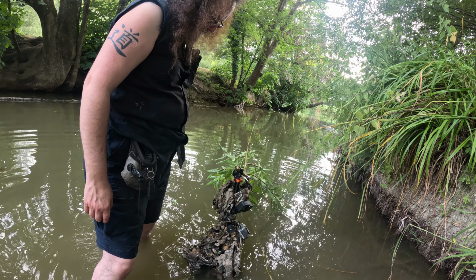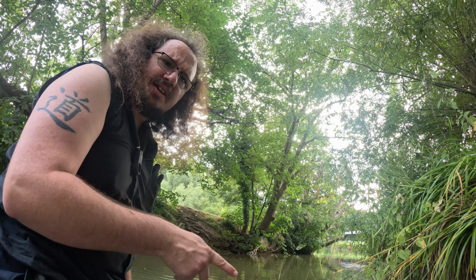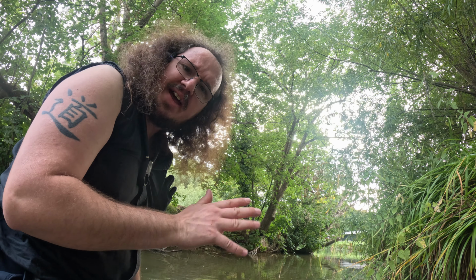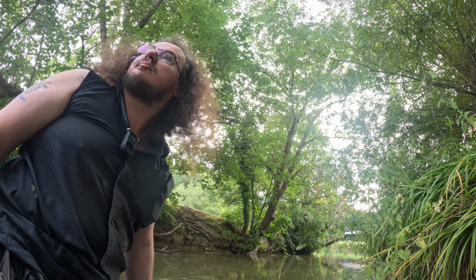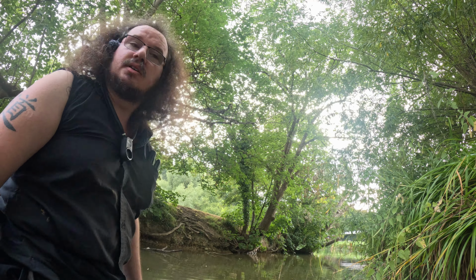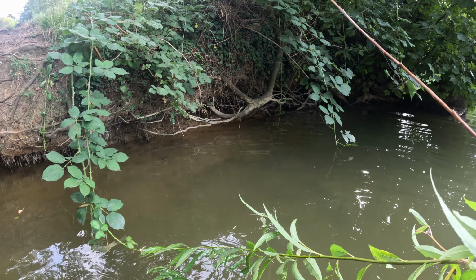What else do we need to know? And that trail camera has been up there all night, recording from 6 PM I think, until 7 AM. Just because this gets a lot of boats going up and down and I don't really fancy capturing them. That's the bank he likes to go into, that bank there.